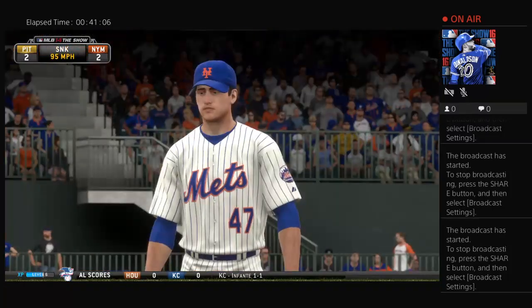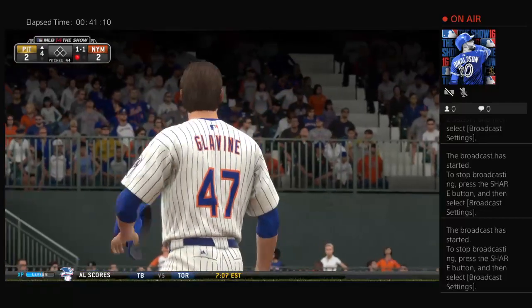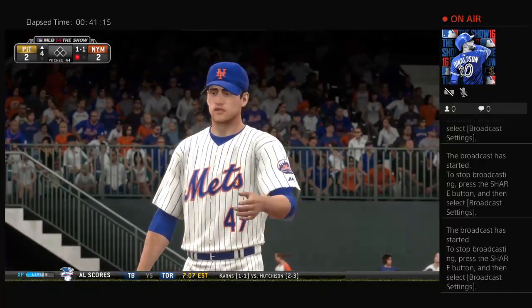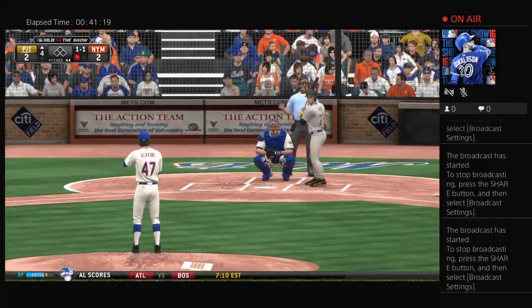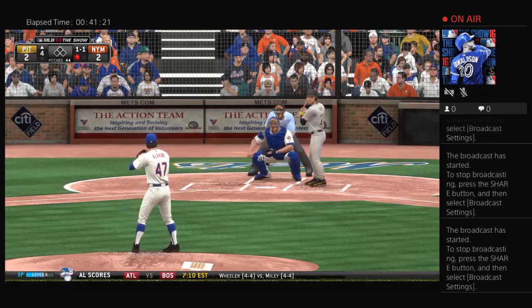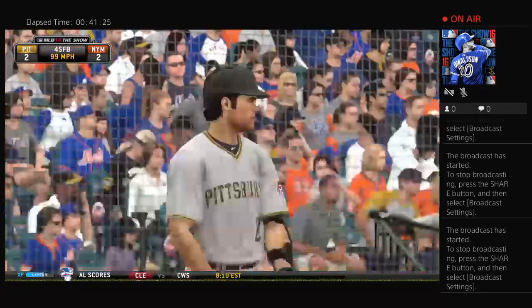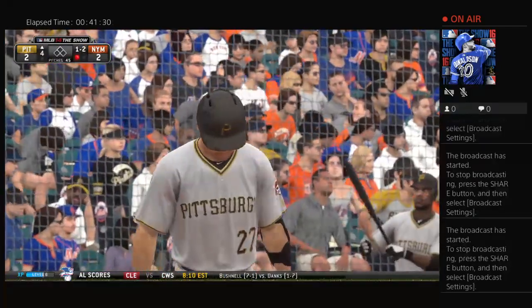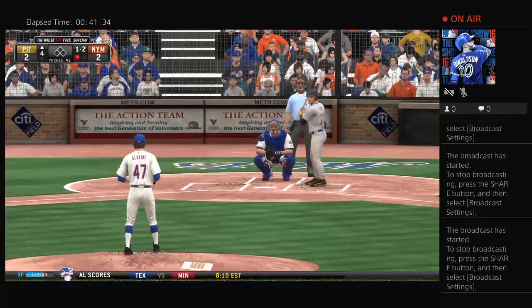Off the plate, 1 ball, 1 strike. Come on, man. Good leg, Candy. And he'll take a look at a strike on the inside corner. It's 1-2. Very patient here to start the at-bat. Maybe even a little too patient because now he's down 1-2.